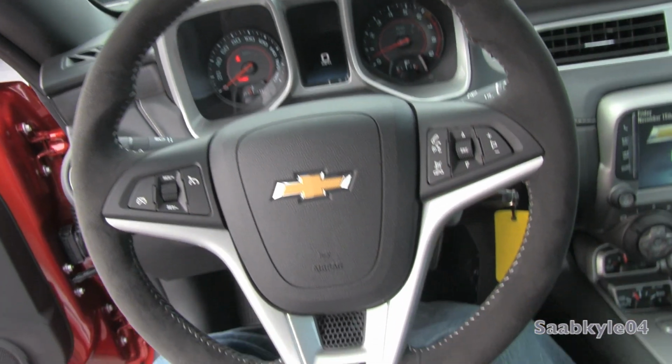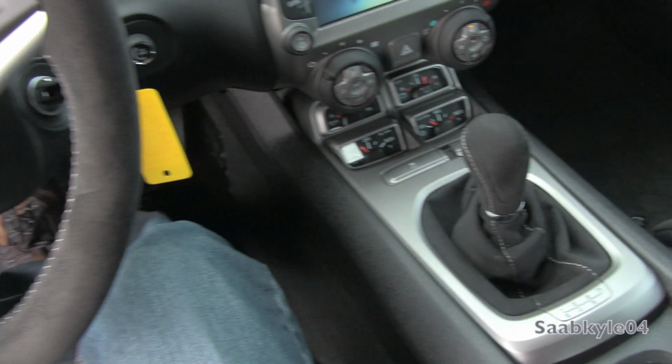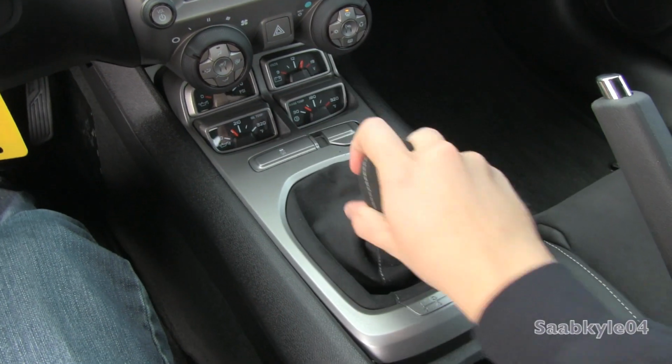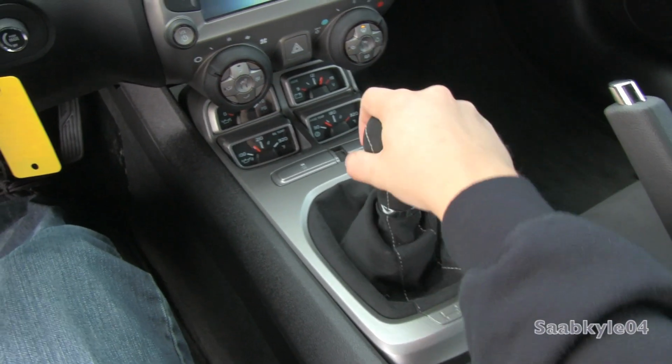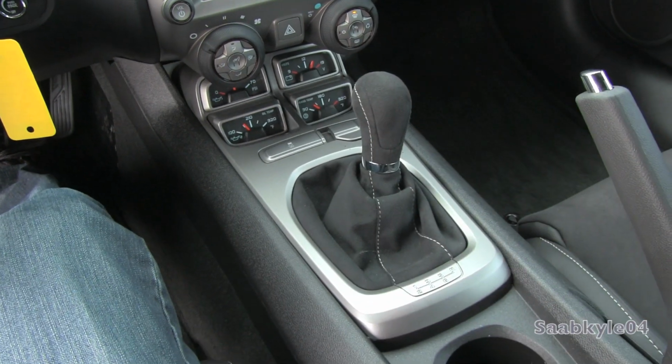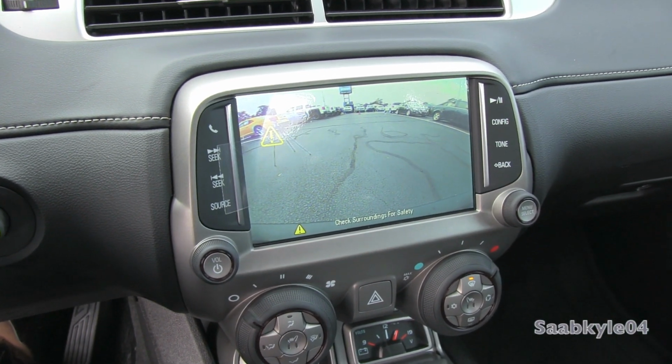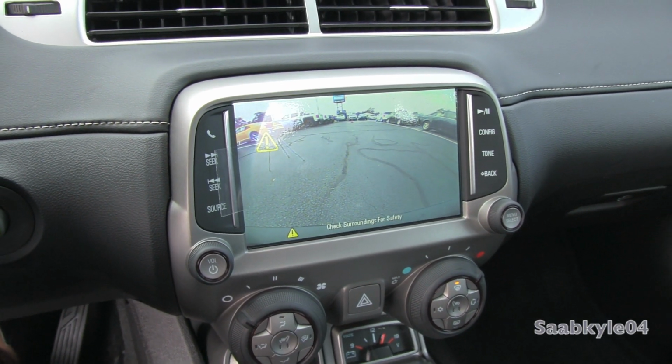And if you opt for the 1LE package, the only transmission you can get is a standard close ratio 6-speed manual. Smooth, tight gear changes, all the way over, up is reverse, and once you put it in reverse, your backup camera automatically appears with your parking sensors that automatically identify objects behind you.